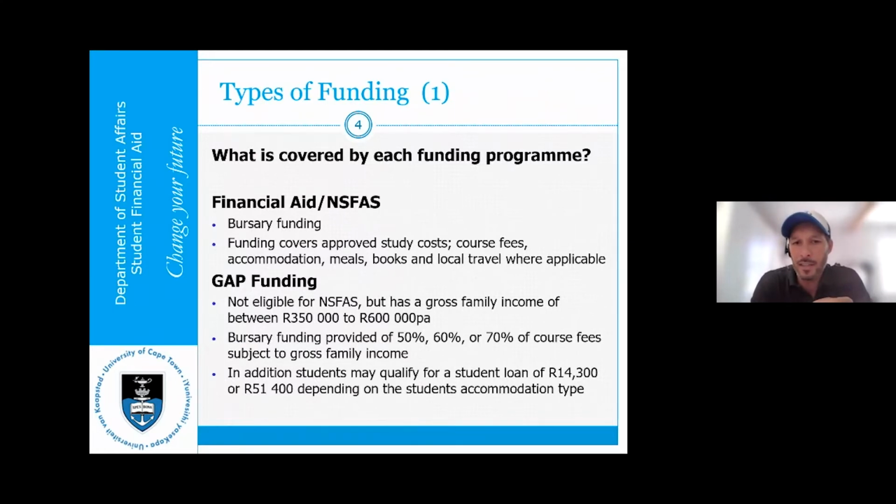And then obviously students who live at home, local students who live in Cape Town and close to UCT, they travel in and out every day. And then for some students who don't get accommodation in the res, they apply to us for private accommodation, and then assistance is also provided. So that's financial aid or NSFAS.